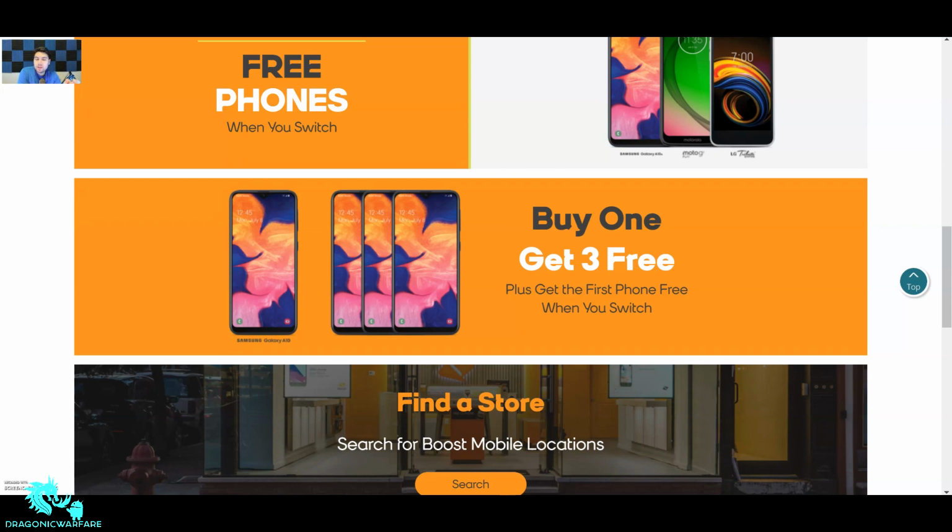Basically, you're saving like $400 on phones, because each phone costs $100. Let's just say, currently, at least through boostmobile.com, they have them for $100. So potentially, if you switch one line, guys, you will get $300 of free merchandise, which is 3 free phones. And of course, with yours, it's another $100. So that's potential $400 savings. That's crazy. And actually, it's a very good phone.